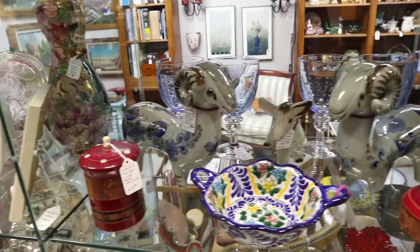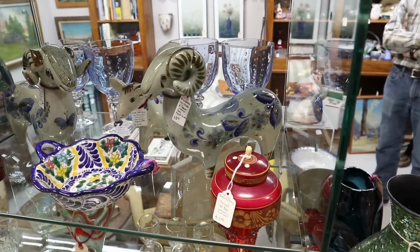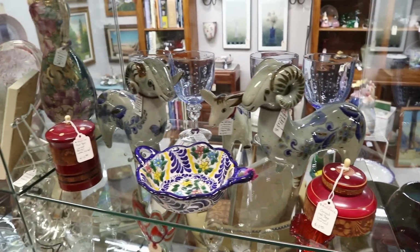3L Palomar, these are neat. The ram and the donkey and another ram. Your prices seem really good on those, and they've got signatures and everything. Yeah. Those are very cute.